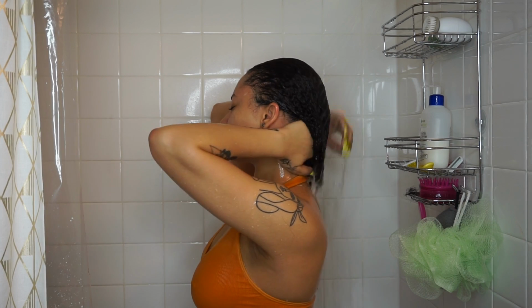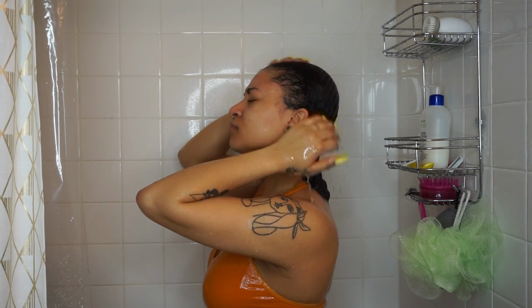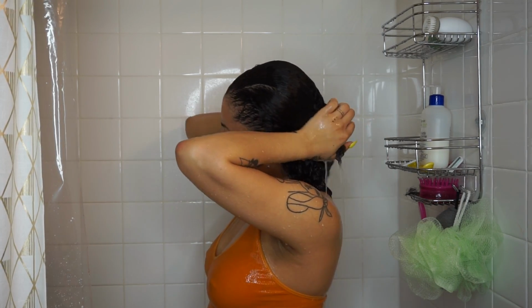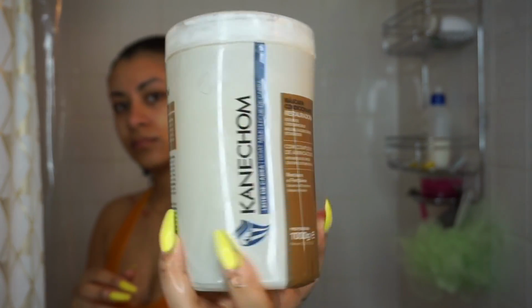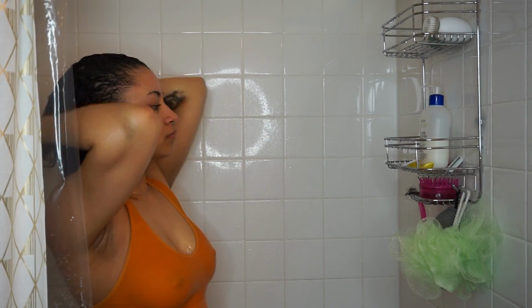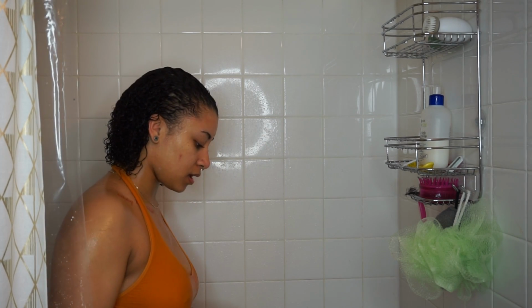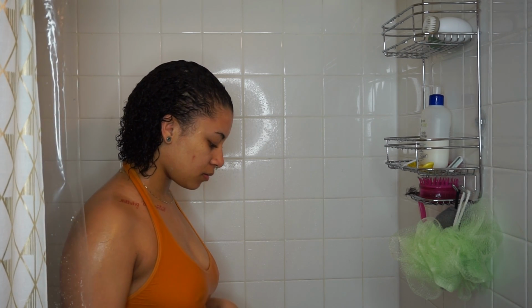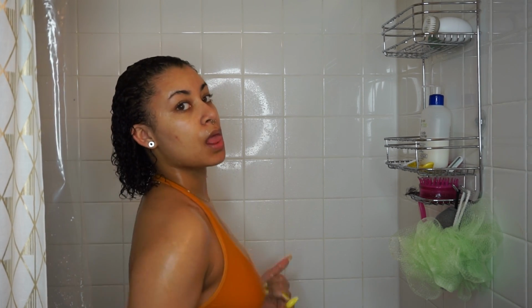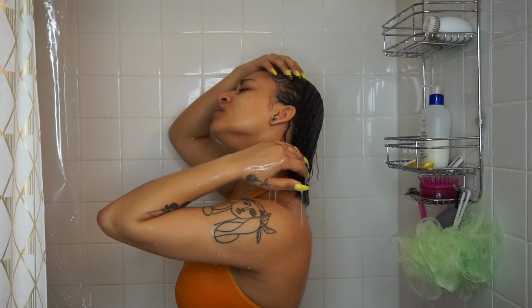So once I'm done rinsing all my hair out, I'm going to condition. Now usually I would use the ORS conditioner, but I ran out of it very quickly. So I've been using what I usually use for my deep conditioning, which is the Kanechom goat's milk conditioner. I want to say it's from Brazil. Also something that I got from Amazon because if I'm paying $50 a year for Amazon Prime, I'm buying everything that I possibly can on Amazon, okay?